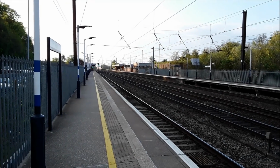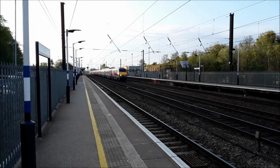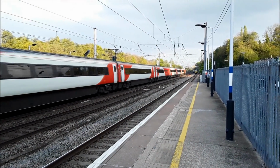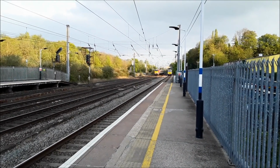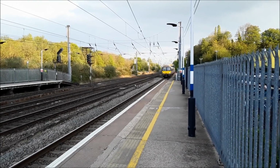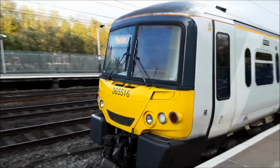Okay, next to come by giving it the beans is an LNER 225 set from Edinburgh Waverley to London King's Cross. 82229 with Class 91 number 109. Also coming in is the 1855 Great Northern service from London King's Cross to Royston, worked by a pair of 365s. 365516 is leading.